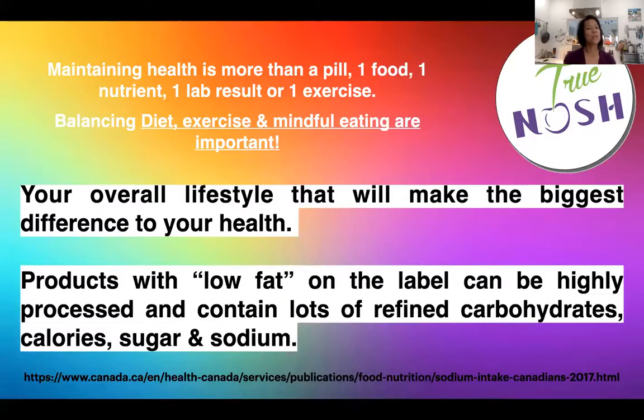That's great too. So maintaining your health is not really coming down to just one pill or one type of food or one type of nutrient or one lab result that you're super tense about. And also it's not about one exercise. It's really about balancing your diet, and also exercising your whole body versus just one part of your body, and mindful eating. So when you're looking for food in your pantry or in your refrigerator, ask yourself if you're really hungry or if you're just bored. An overall active lifestyle really makes the biggest difference to your health.